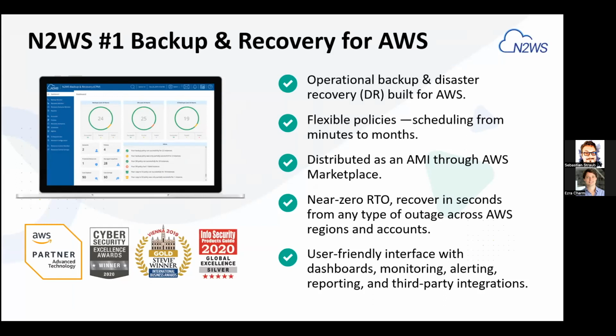We have the ability to perform backups every 60 seconds if need be. And they can be very flexible, so you can fall back on a greater interval if that's not needed. Deployment of N2WS backup and recovery is super quick. It's just simply an AMI that is deployed through the marketplace, pre-configured, pre-installed. And as I mentioned, you have that near zero RTO that allows you to recover from any type of outage within seconds.